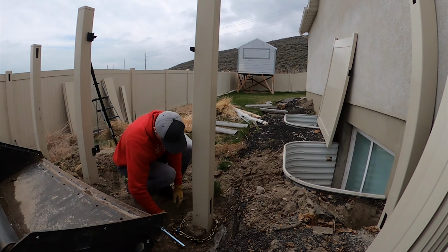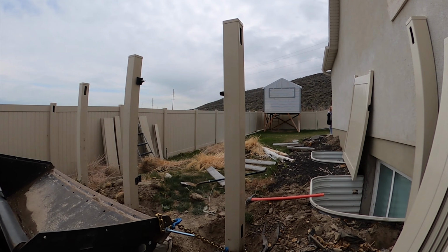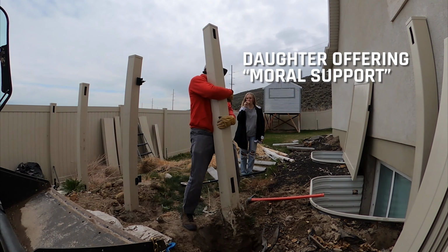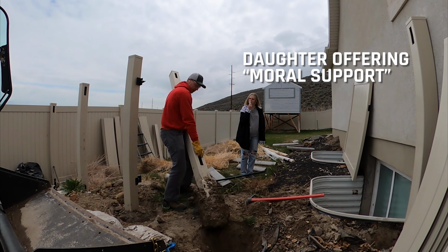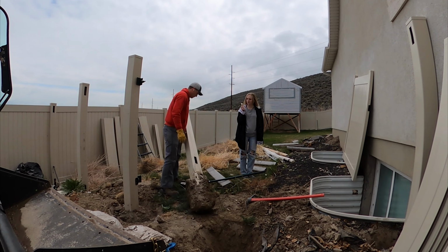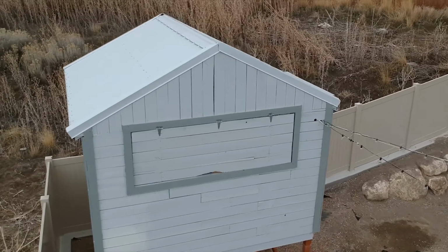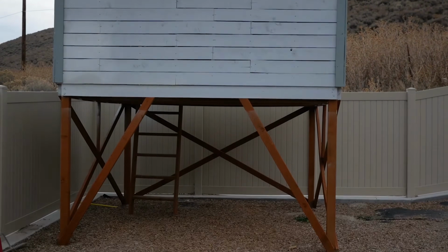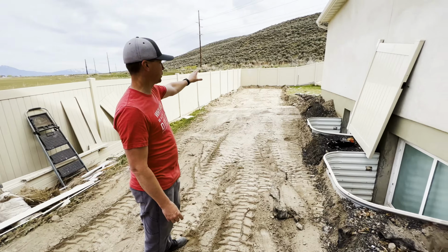Getting the posts out was a little more work, so I had to use a few innovative methods here, but because I had a Bobcat, I used that, and it turned out pretty good. So that was kind of a fun process, and I feel like I know a whole lot more about how vinyl fencing works now. Now, if you've watched my main channel, the Learn to DIY channel, we had a clubhouse that was built right back here, and so we've torn that down.